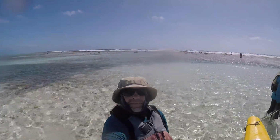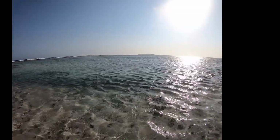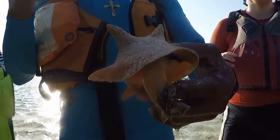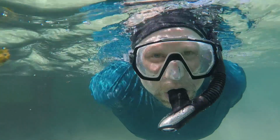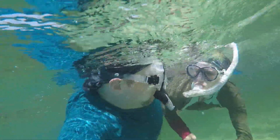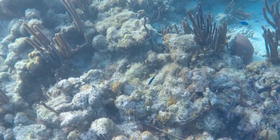We paddled out to Jesus Christ Bay, learned about the local sea life, and enjoyed the beautiful views. Then it was time to snorkel. Patch reefs are isolated patches of reef found in barrier reefs and atolls.